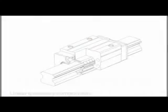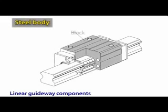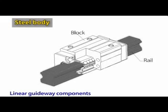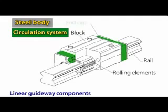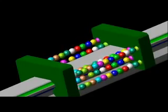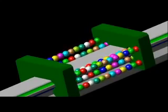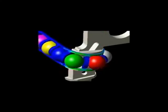In short, all kinds of linear guideways generally consist of 3 main elements: a block, a rail, and rolling elements. Apart from these, there are also several important components: circulation system, end cap. A linear guideway has 2 end caps attached to the block on either end and form a closed circulation path for the rolling elements. We can simplify this by saying they are pipes turning the running direction of rolling elements.